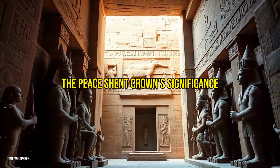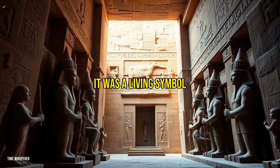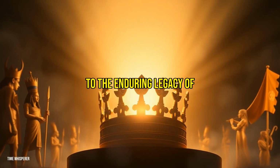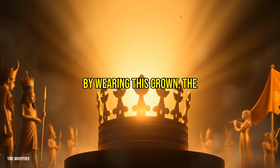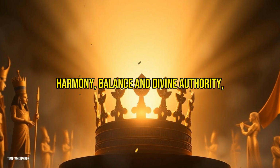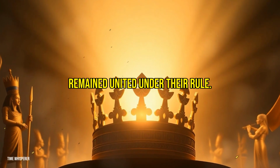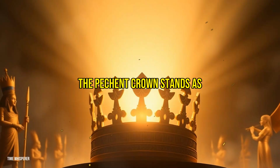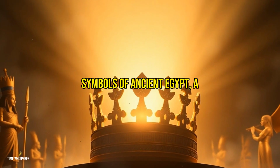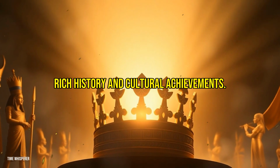The Pshent crown's significance extended beyond its physical form. It was a living symbol of Egypt's identity, a testament to the enduring legacy of its unification. By wearing this crown, the pharaoh embodied the ideals of harmony, balance, and divine authority, ensuring that the two lands remained united under their rule. The Pshent crown stands as one of the most iconic symbols of ancient Egypt, a powerful reminder of the kingdom's rich history and cultural achievements.